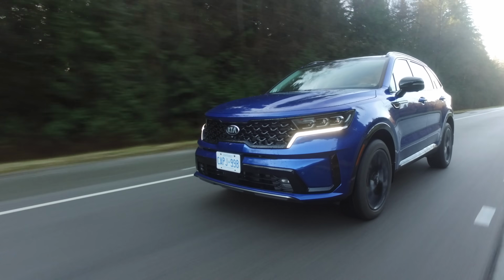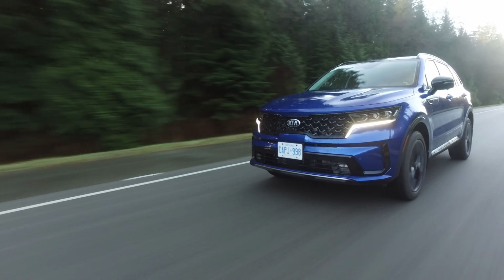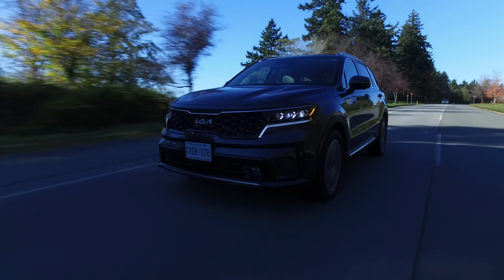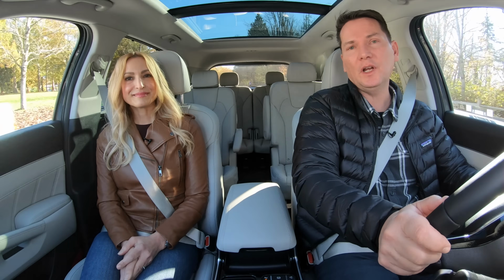When we look at the price of a gas model of this Sorento versus this PHEV, top trim to top trim, there is an $8,000 difference. But with all of the rebates, for us, for example, in British Columbia, and then the federal rebate, we can bring it down to about $50,000. And we touched on it already.